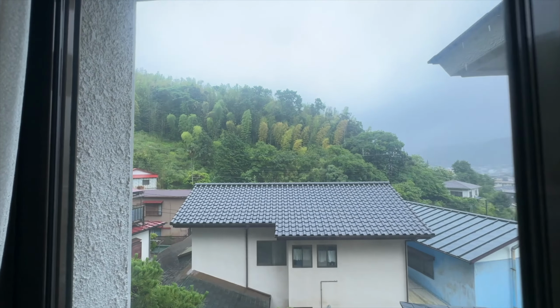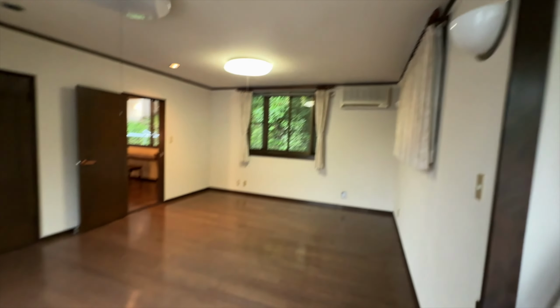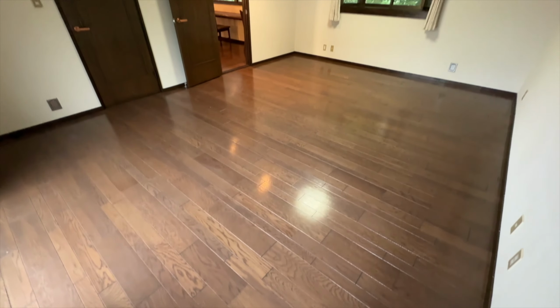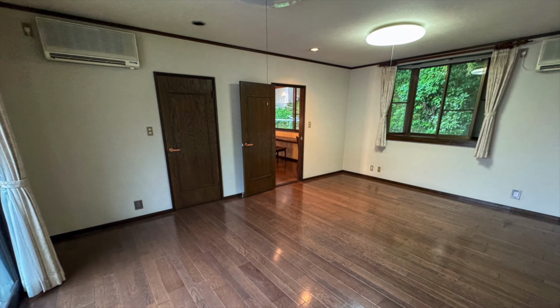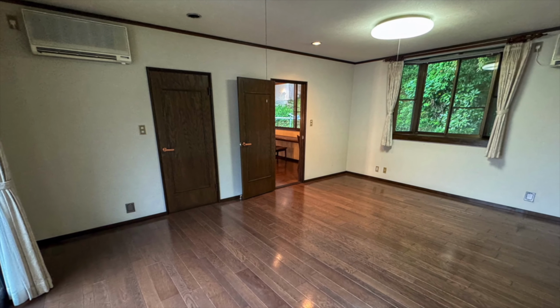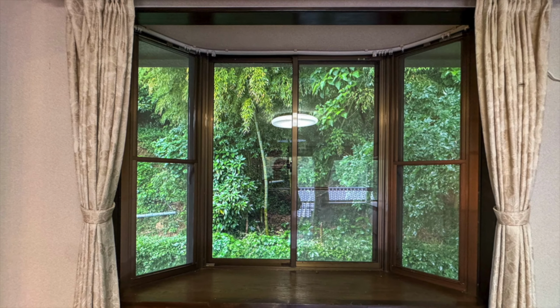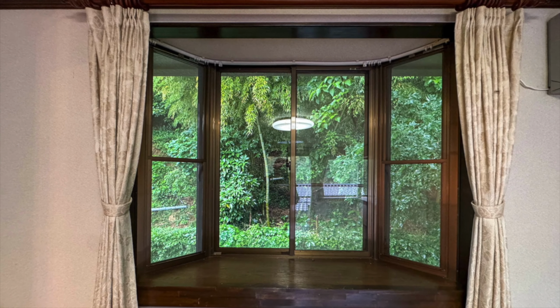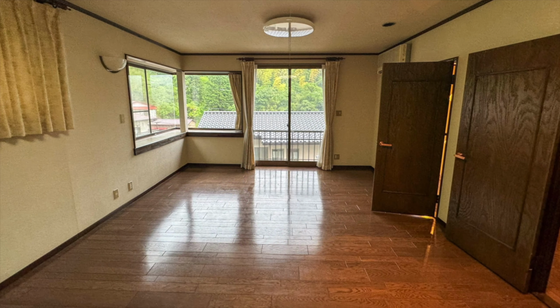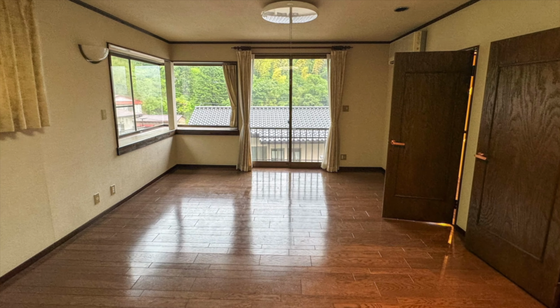Another look out the window. Plenty of windows, plenty of natural light coming into the home. Again, it was like 240 square meters, so lots of space. Again, this would probably be too big for most buyers, overseas buyers. But overall, for the price, I think it's a pretty good home to consider if it's in your budget.